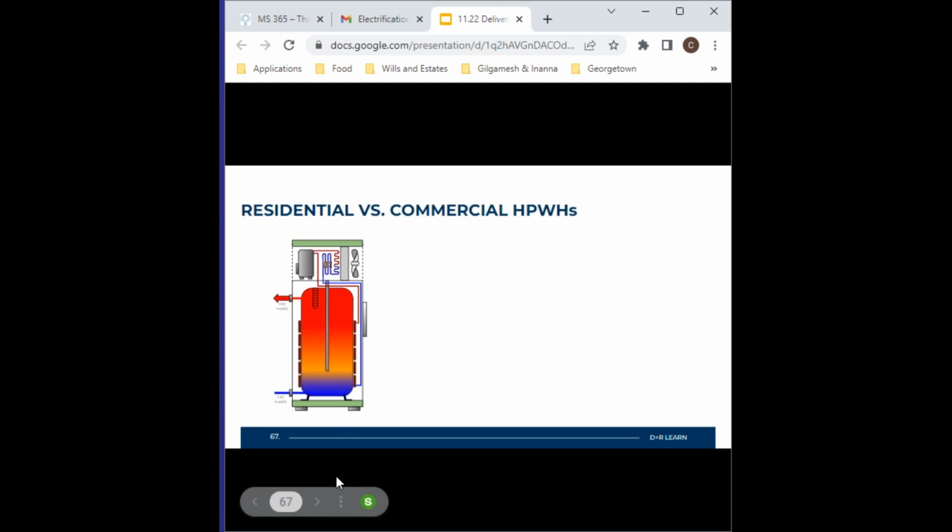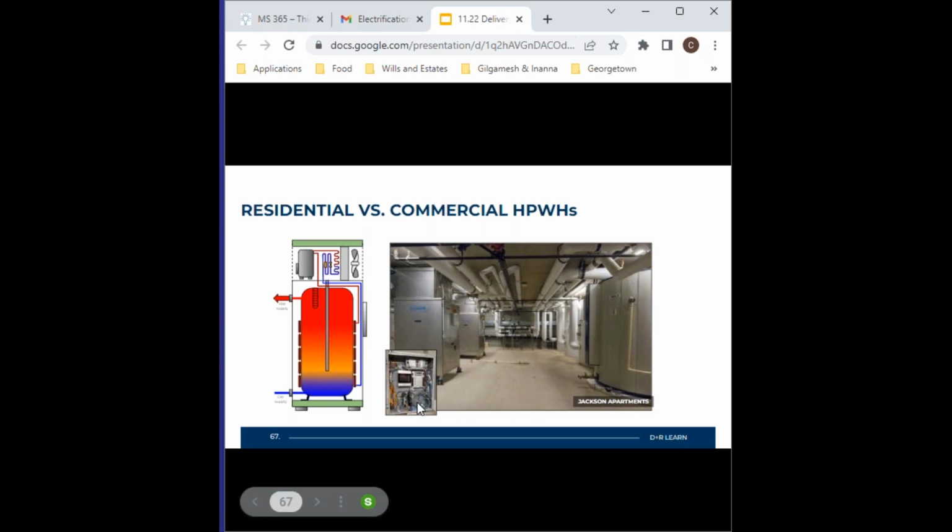So again, this whole room on the right side of the slide where it says Jackson Apartments is an image from the room that this apartment building uses to house its commercial heat pump water heater system. But we're going to see that it's basically all the same components that you find in the integrated system. It's just, of course, serving a much greater load. So everything's way bigger.